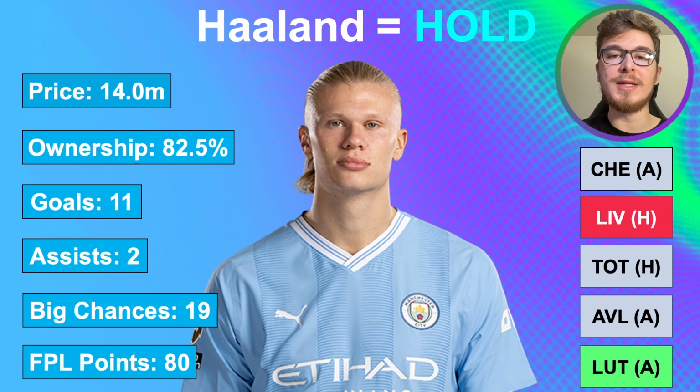He was very disappointing in Game Week 11, coming off at halftime in a 6-1 victory against Bournemouth, but I still think Erling Haaland will make up for that. He already did for me in UCL Fantasy and changed my week there. He's got 11 goals, 2 assists in the Premier League.